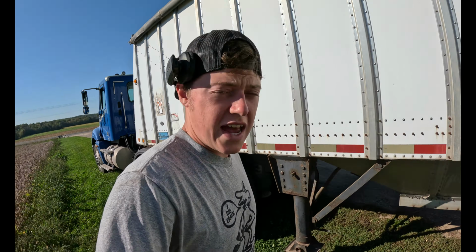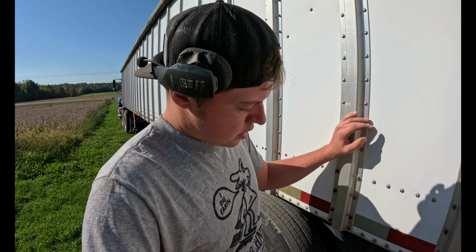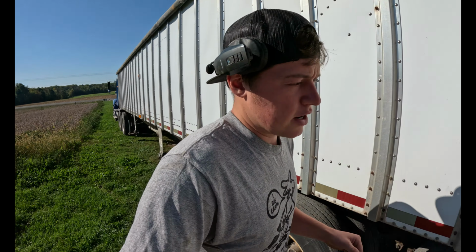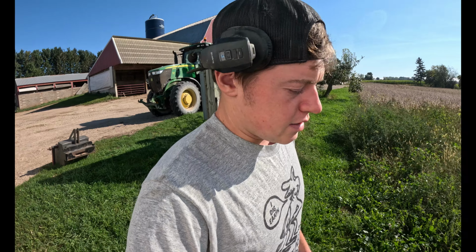Today, got a load of beans in here. They're not our beans, well, some of them are. We took off the neighbor's beans, and those are running about 11%, so we thought we'd try our own beans. Come to find out, ours are about 14%, so a little on the wet side yet, not ready to be taken off.